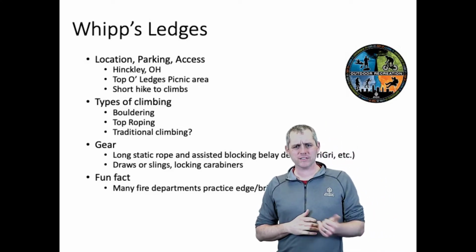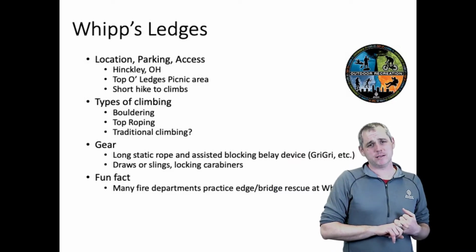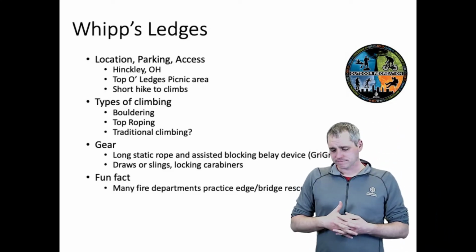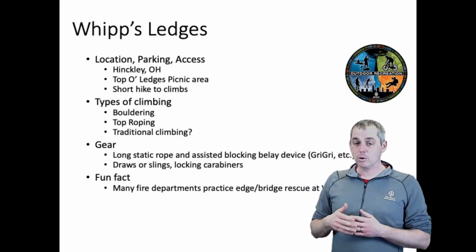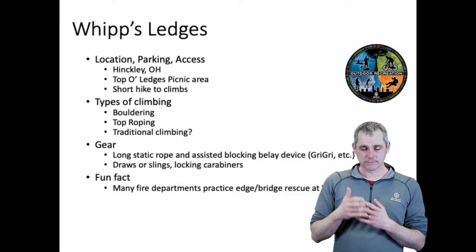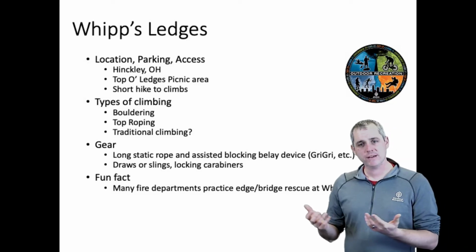So different types of climbing there, I would say primarily bouldering and top roping. Put a question mark on traditional climbing because there's not a ton of traditional climbing at Whipp's. Again, it's not a spot you would go to do that activity, but there are a few routes where you can trad climb or set up a top rope and then haul another rope. If you're just practicing with your equipment, you could trad climb as you are actually still on top rope, so that's nice.